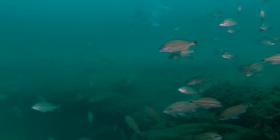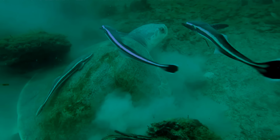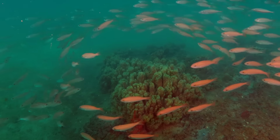Then these big predator fish will come swooping in. It's just a really, really extraordinary environment. Sea turtles everywhere. When we came up from the first dive, the first thing I said was, we've got to get some scientists out here. I did some news articles. They just went viral on the internet.